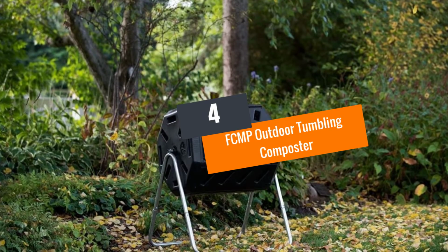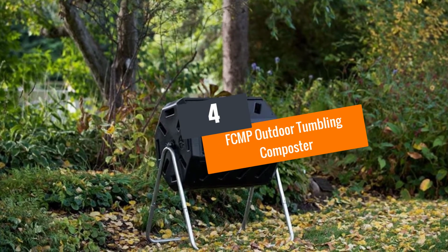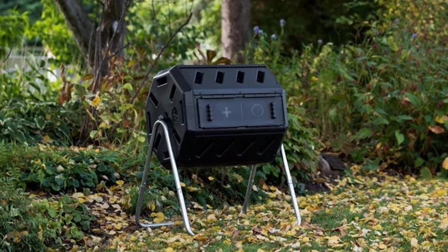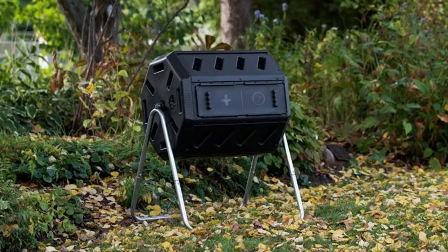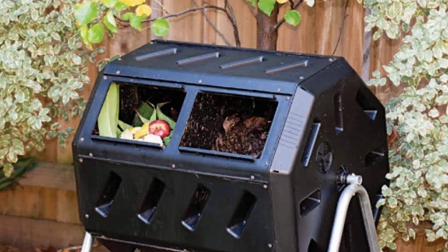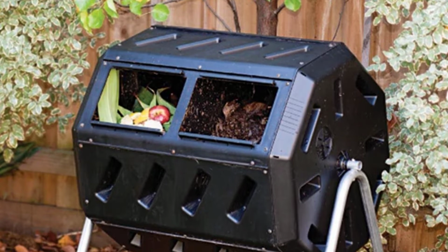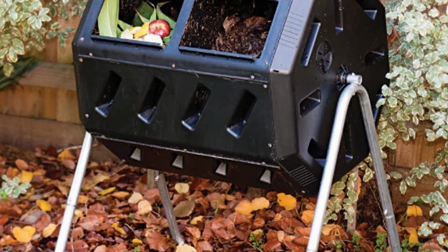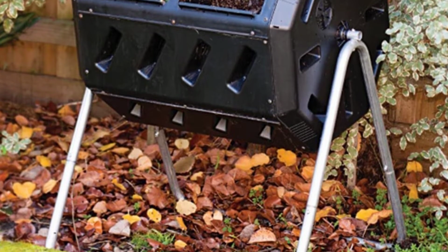At number 4, FCMP Outdoor Tumbling Composter. It is an octagonal black-colored chamber. This composter is manufactured by FCMP and has significant advantages. You don't have to mix the organic material from your hand. The unique tumbling design enables us to blend the organic matter in just 5 to 6 rotations rapidly.